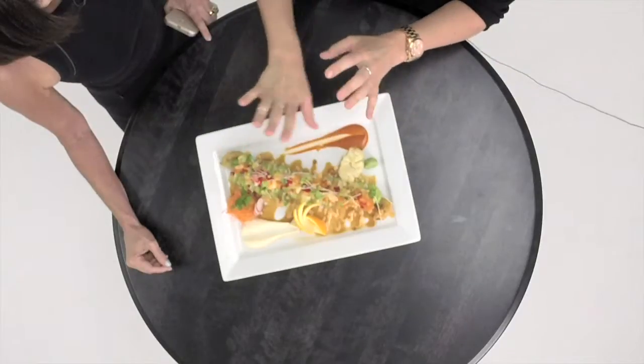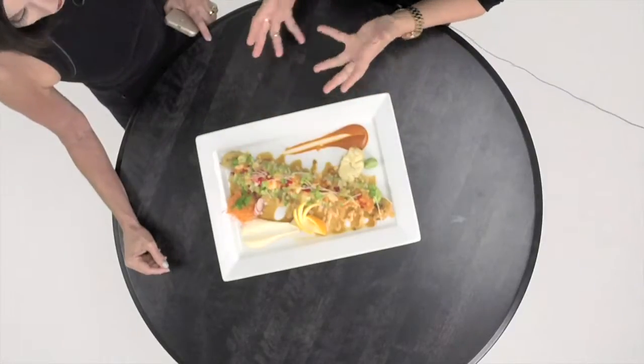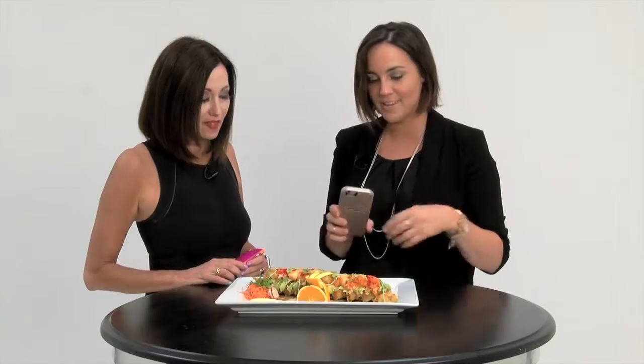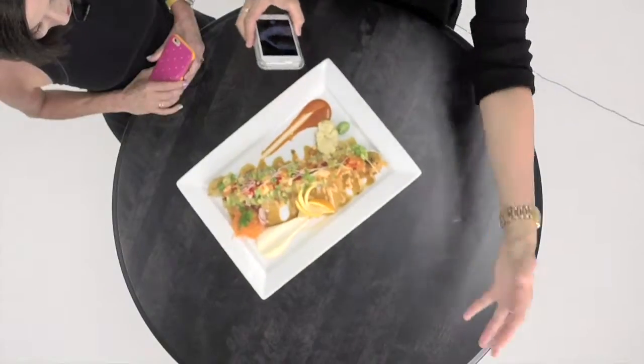and try to really downplay the rest of the huge dish. Good point. So you're not trying to capture it all. You don't want to overwhelm. You want to show people just a taste of it. A detail shot, exactly. So here's the phone. Let's give it a go. Perfect. So we'll come in here, and again, my light source is coming from over here.